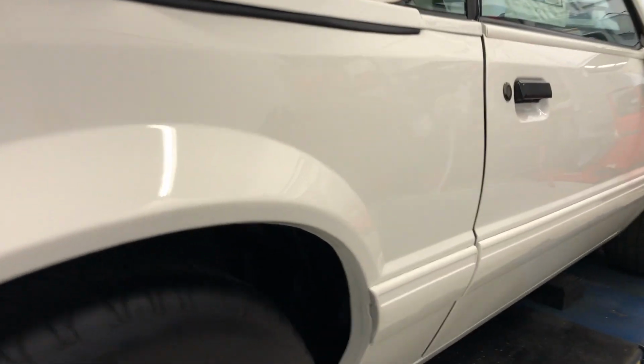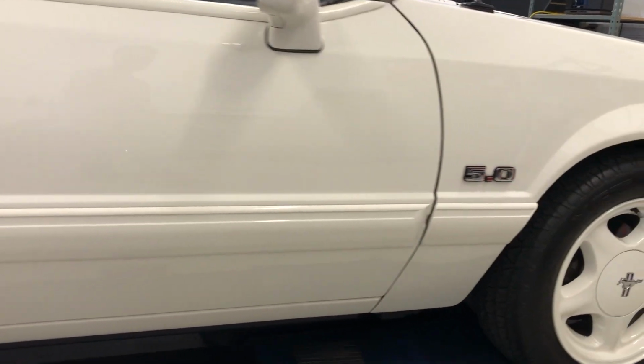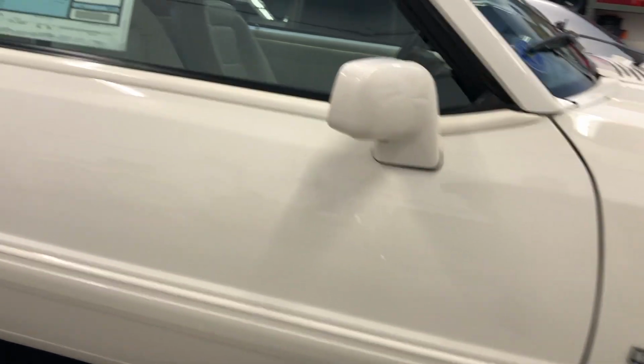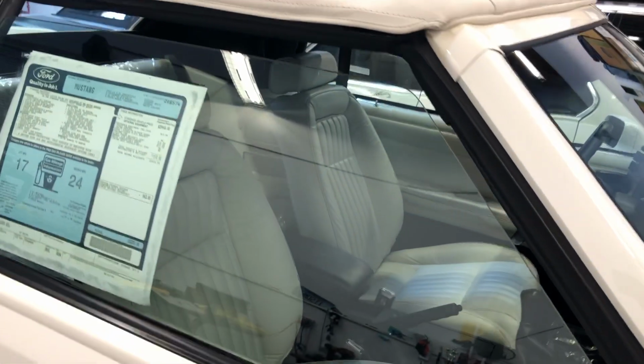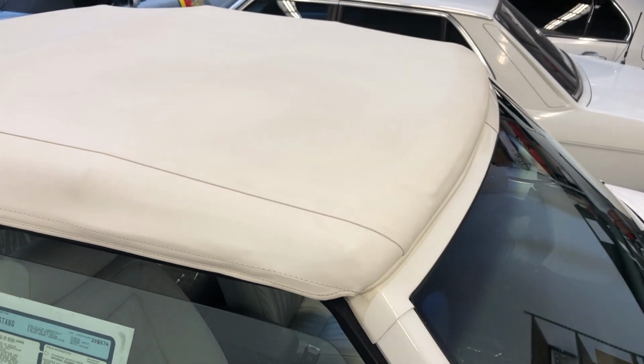Walk back down the passenger side. We'll do a side shot. You've already seen all of this, but why not? Oh, the convertible top. Before we look at the engine, let's do that. Here's your convertible white top, part of the quadruple white order.